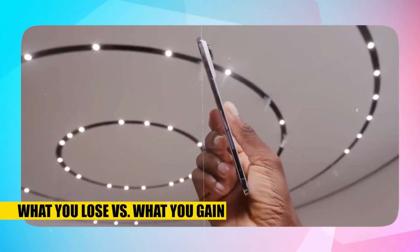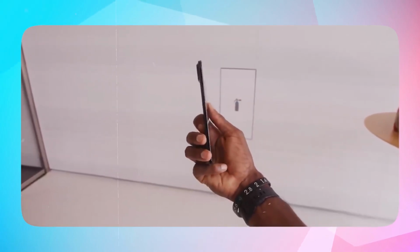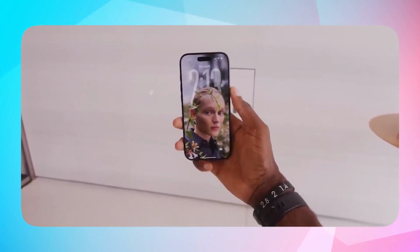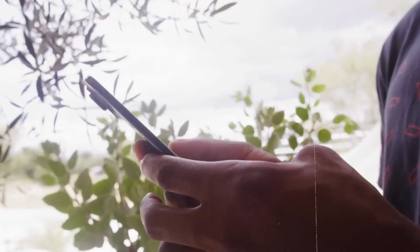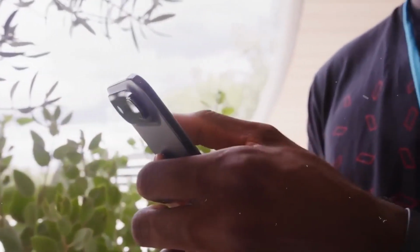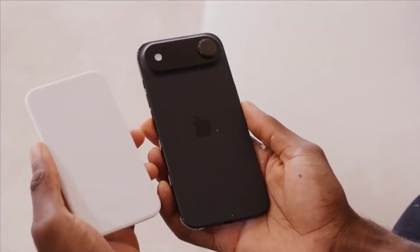What you lose versus what you gain. If you lose battery, maybe strength, pay more but get design plus prestige. Is that worth it? Longevity. Will this phone stay ahead long enough to justify the cost? Or will rapid changes make you feel you overpaid?